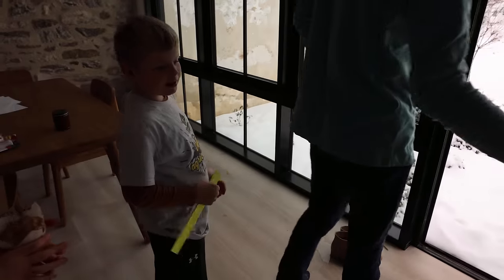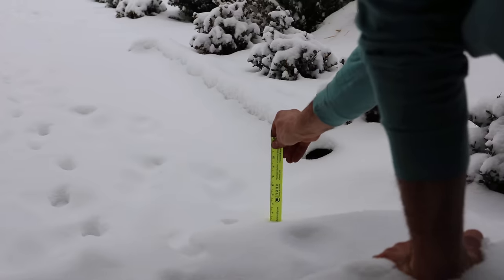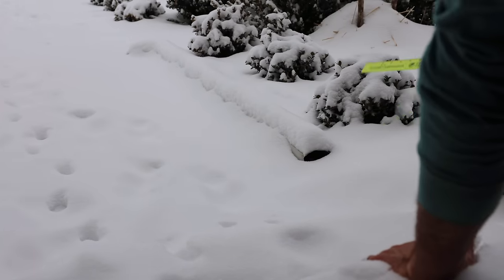It is, Hudson. About maybe 5 inches. About 3 inches there. It started snowing around 6 o'clock this morning. It is about 1:30 right now and it is still snowing.